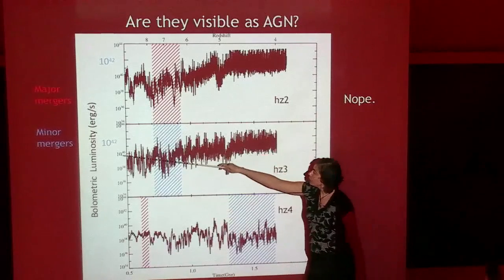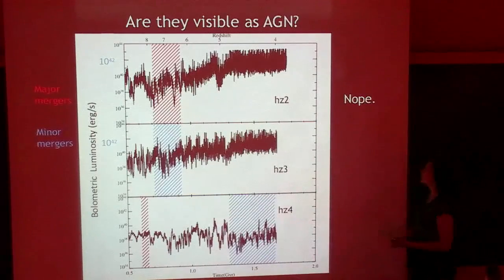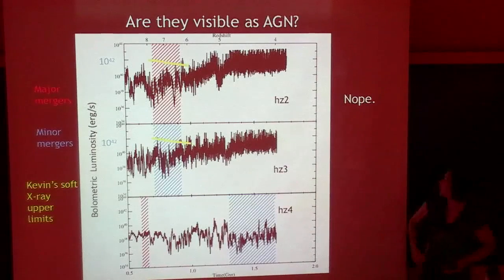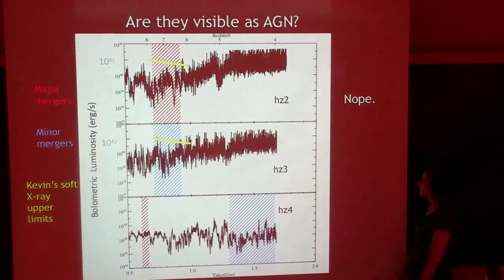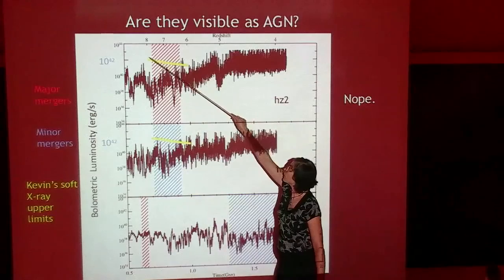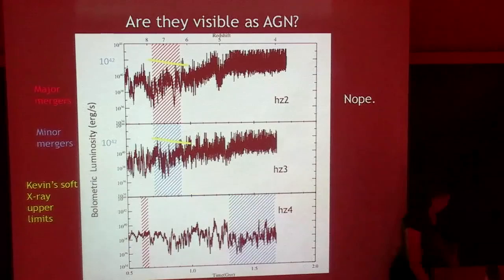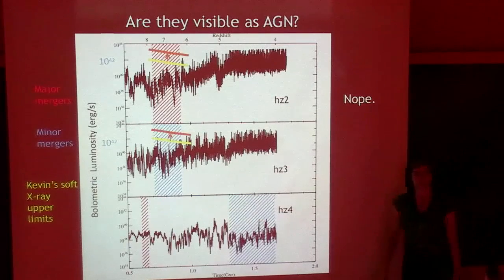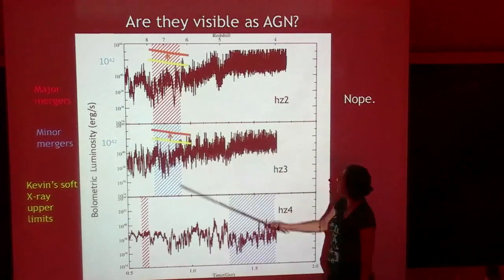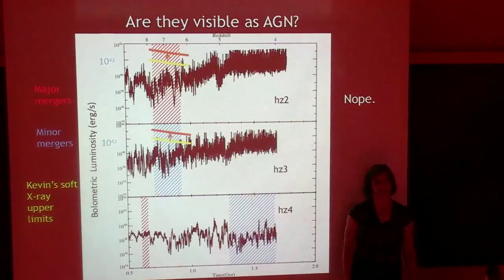Like this is two major mergers on top of each other. So 10 to the 42 ergs per second in luminosity is right here, and they don't get all that bright. If I overlay what Kevin gave me from his table on his upper limits for soft X-rays, you get these yellow lines right there. This is soft X-rays, and my plot is bolometric, so if you move it up by a factor of 20-ish, this is me just drawing on my plot. Basically you can see that the luminosity of these black holes doesn't really hit these lines at redshift 6 to 8, which is where Kevin was focusing.